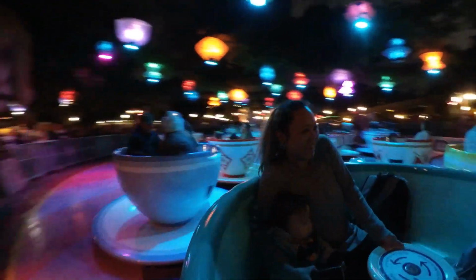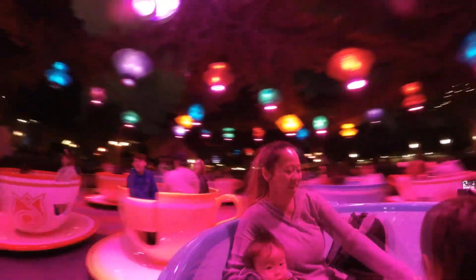My daughter was loving it. I'm sorry about the darkness. It was the best I can do to capture the moment. My wife requested that we ride this Mad Tea Party teacup ride. I guess she has a thing for Alice in Wonderland. It was fun, but you would definitely feel dizzy afterwards.